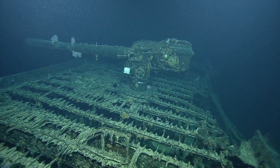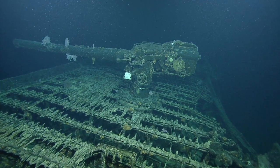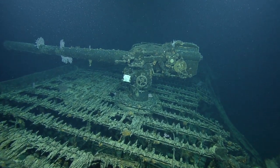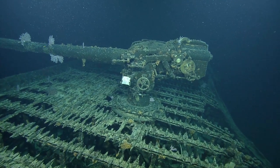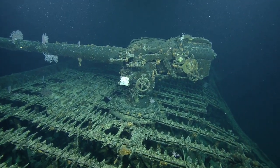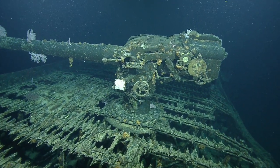Can you also dip down right behind this gun and get some of the detail of that twisted metal down on the deck, right behind the gun? Roger. How excited are you right now, Dan? Pretty excited. Speechless.